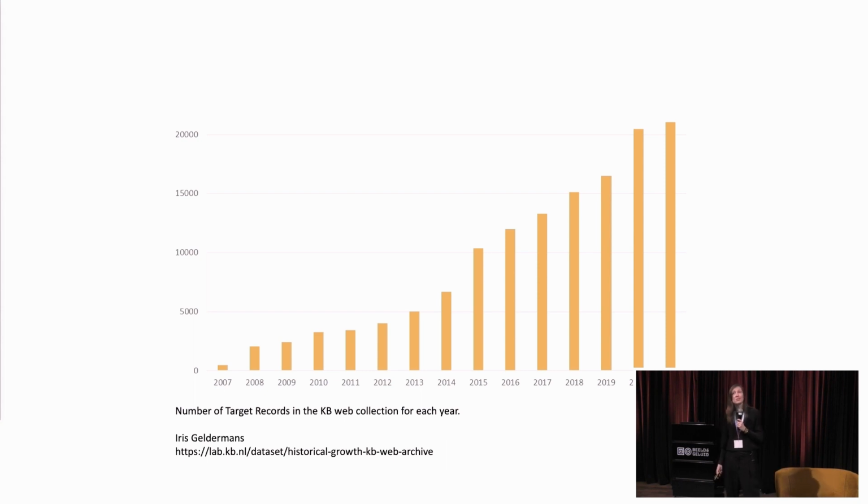The National Library doesn't have a legal deposit, and this has a huge influence, as we discussed already in the previous presentation, on what can be collected and what cannot be collected. In this case, there needs to be an agreement with everyone, with every website that has been collected, and because of that, there is a selective process, which is even partially manually selected.